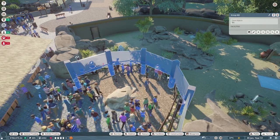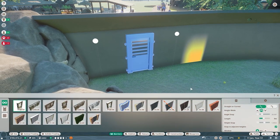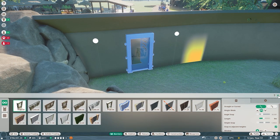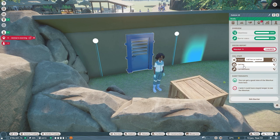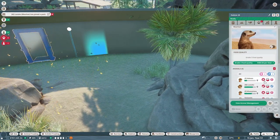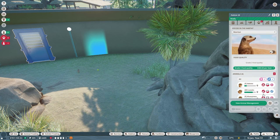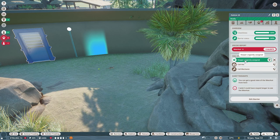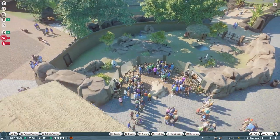I love hiding the doors in things, but then I don't like that I can't select the habitat. There we go. Perfect. No, that's not actually what I wanted. I wanted the habitat, and there we go. Go ahead and call... Keeper is assigned. Let's see, we have very hungry, very hungry, very hungry, very hungry. Why are we all very hungry? Food quality is 3, that's great. Please come over, please urgently assign keeper. They do have a food tray, so the keeper just hasn't come over in a while.